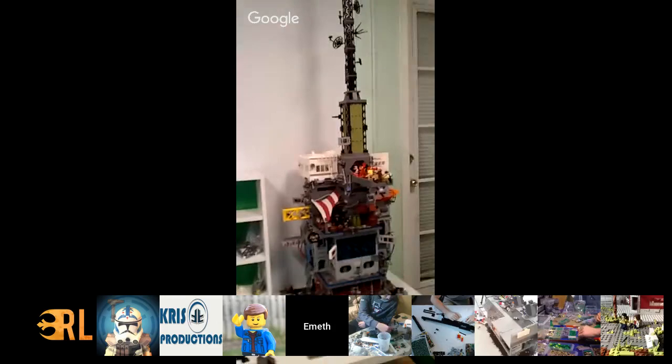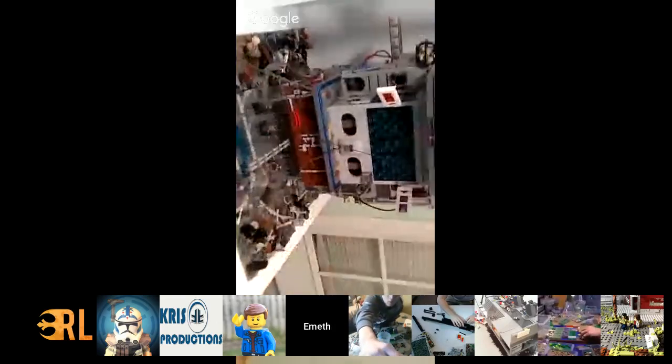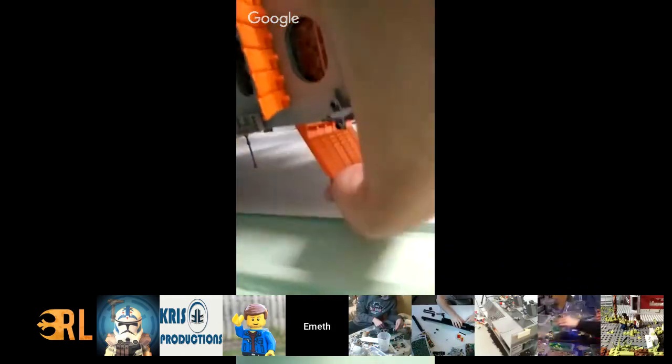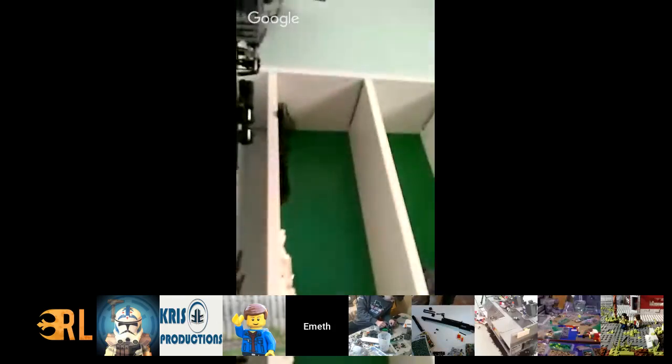So, that's it. It's pretty nice. Wow. Very impressive. Most impressive. The nice interior too. You can lift off the roofs in a couple places, hinges and stuff. Yeah. Really cool.